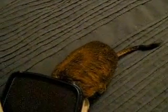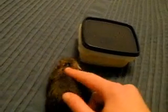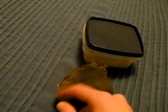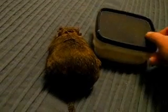I've taught them some tricks. One of the tricks is to open this box by themselves. Hey, Isabel! Like this. See, I have the lid on, but I haven't closed it properly. Isabel. Ta-da! They're greedy little creatures. They love their treats.